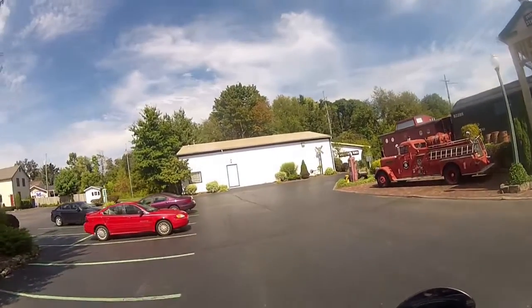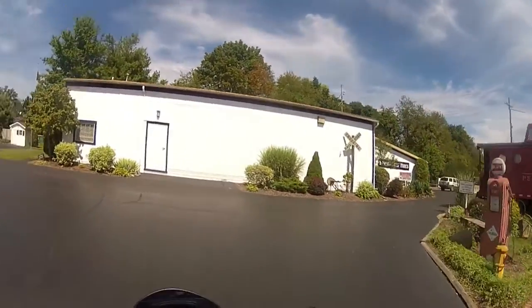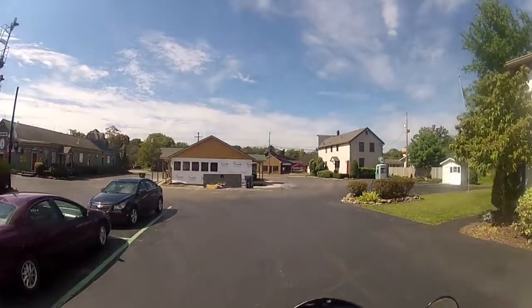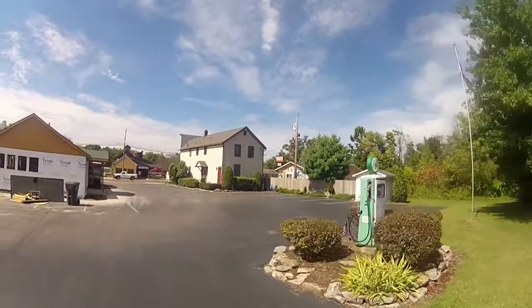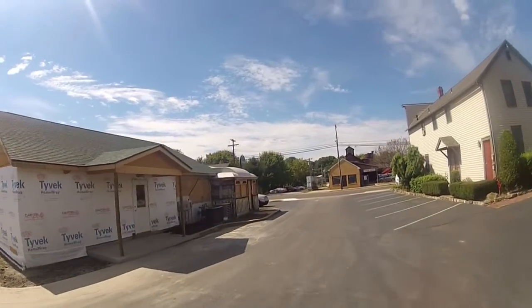Don't feel the bike's brakes dragging. Pretty cool. Feels a lot looser and freer than it was before.